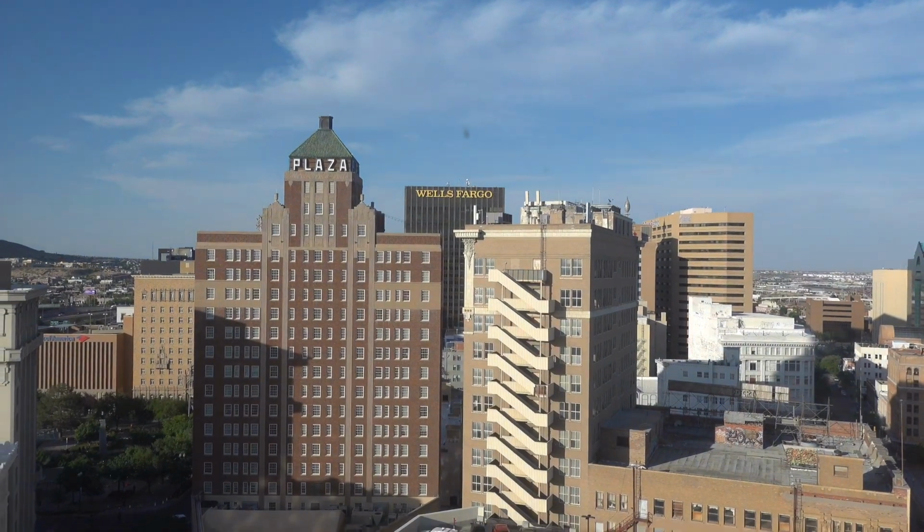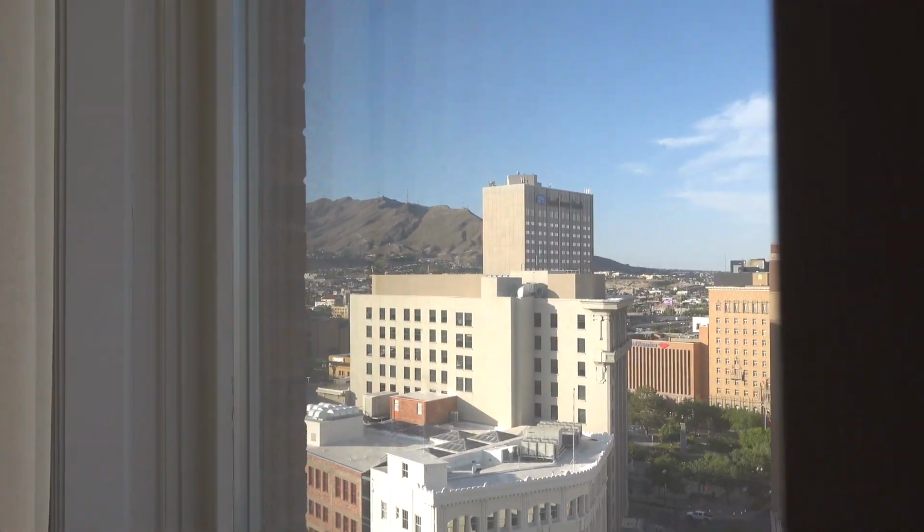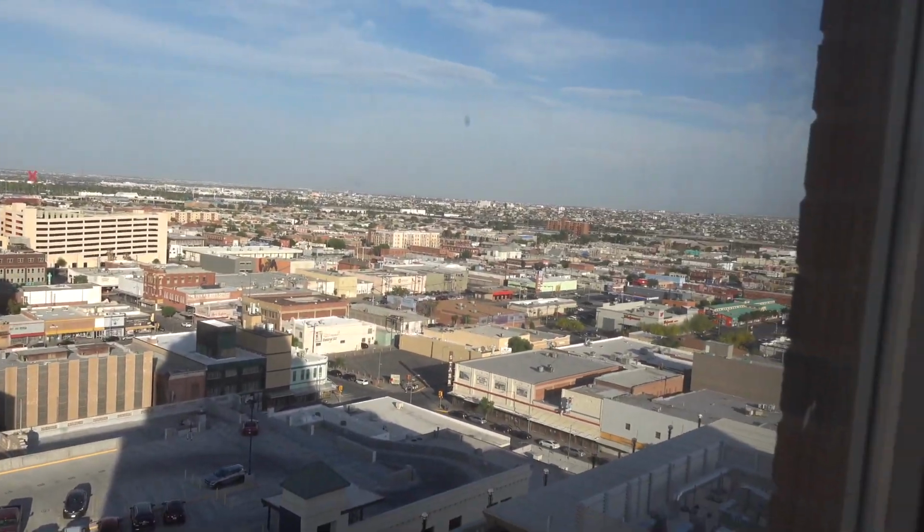Okay, got ready in time and I have 30 minutes to spare. Who am I? This is the view from my room. The Plaza Hotel. Franklin Mountain over there. Downtown.